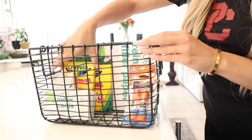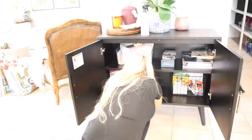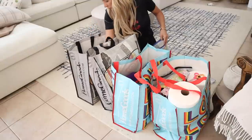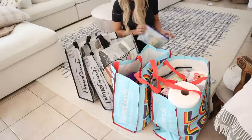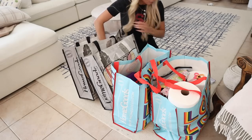But everything that they would be using at school, I'm now going to keep here. That way they have all the supplies. And then I also do a little bit of an overflow basket in the garage for paper and pencils and things like that. But I always like to make sure they have everything they need, both to support them at school and here at the house.